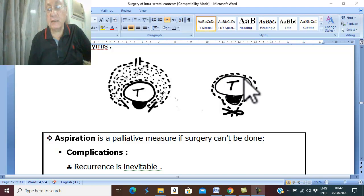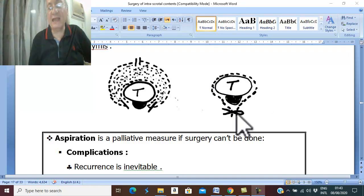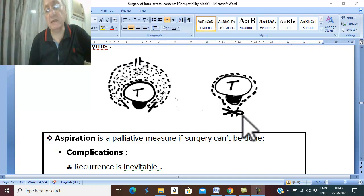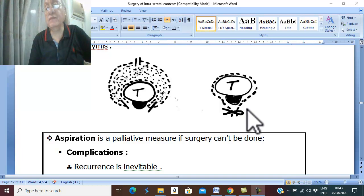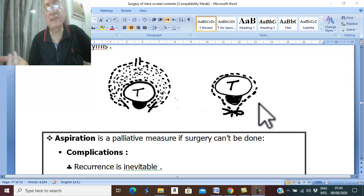This dotted line is the visceral layer of the tunica vaginalis, and after incision, the parietal layer is everted and sutured behind the testis and the epididymis. This is called the eversion of the tunica vaginalis, so that the secretion of the tunica vaginalis is now released inside the scrotum, where it is absorbed by the venous drainage and the lymphatic drainage of the scrotum.